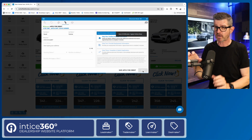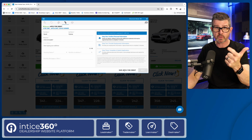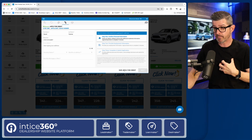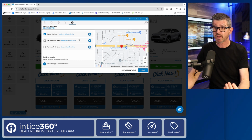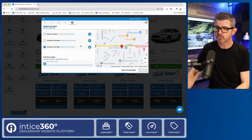I can finish the process by completing a credit app, which is going to integrate with Route 1, DealerTrack, 700 credit. Wherever you want that full credit app to go, we'll send it there. I can skip it. And then I can also schedule my appointment. I can schedule it at the dealership. I can schedule it maybe for a test drive at home or a test drive at work if that's something that you want to offer.